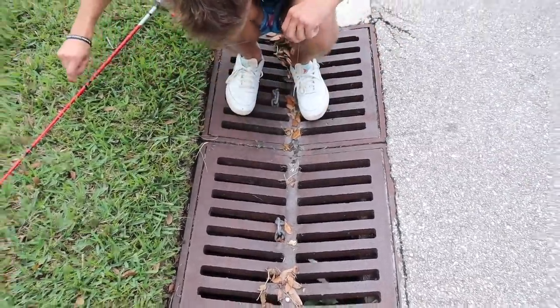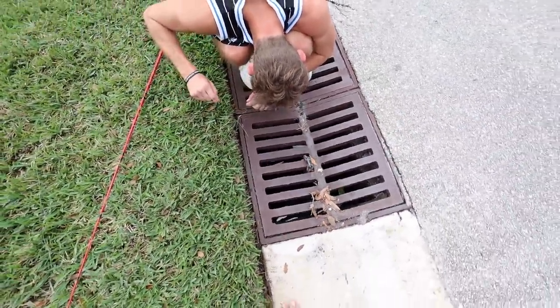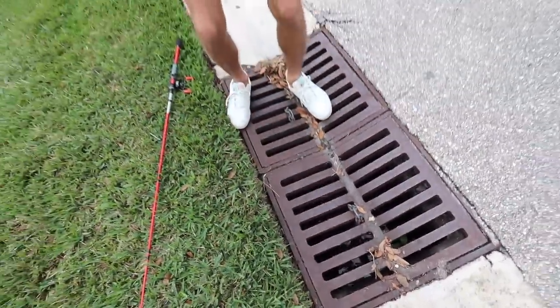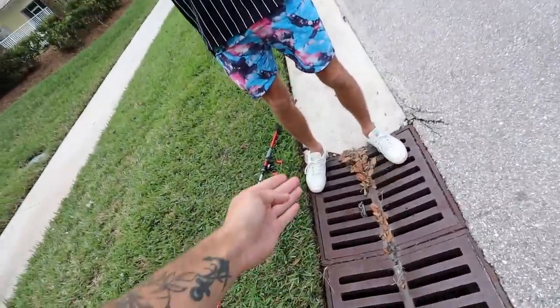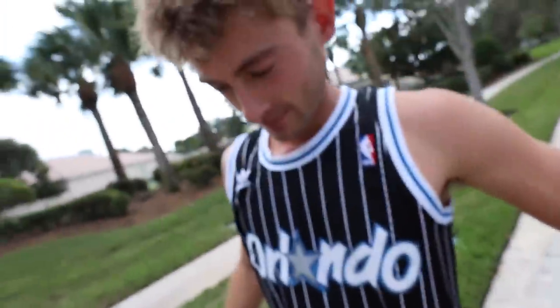3, 2, 1. Oh! Got him. No! He broke the hook! He broke the hook and that is our only hook. At least we caught one.